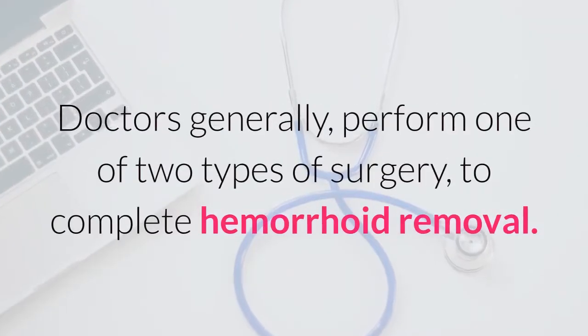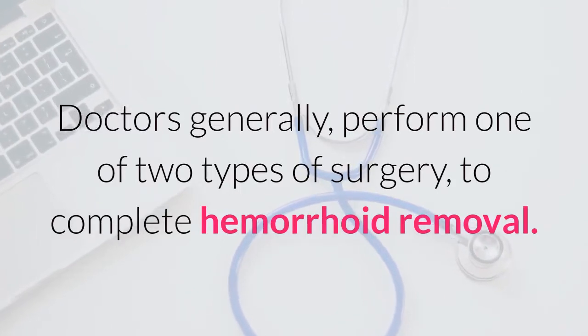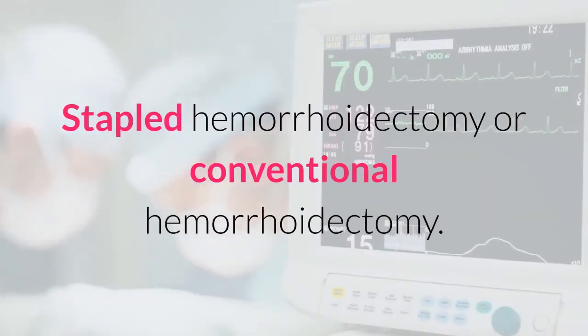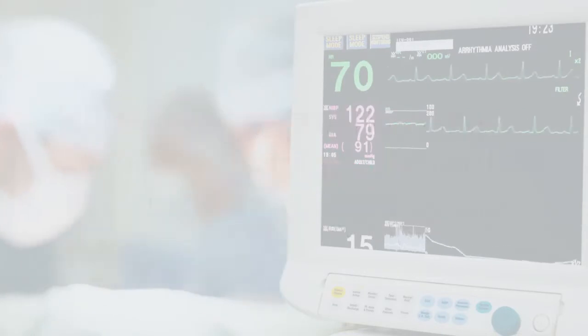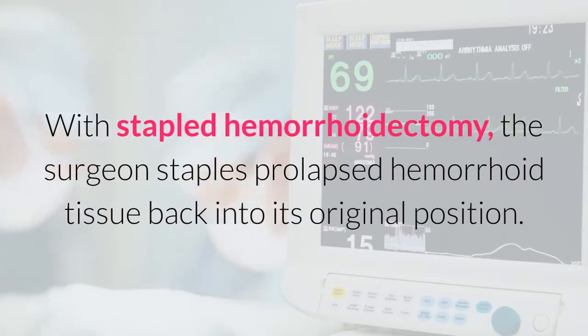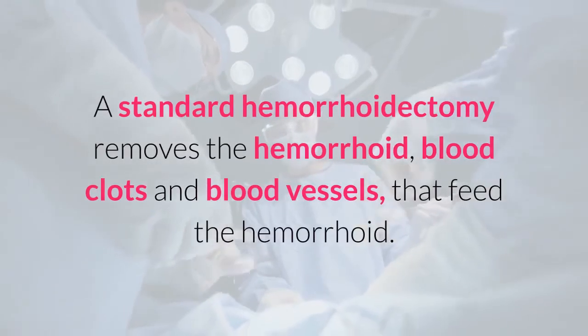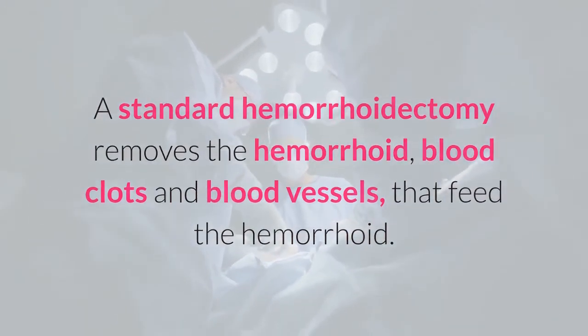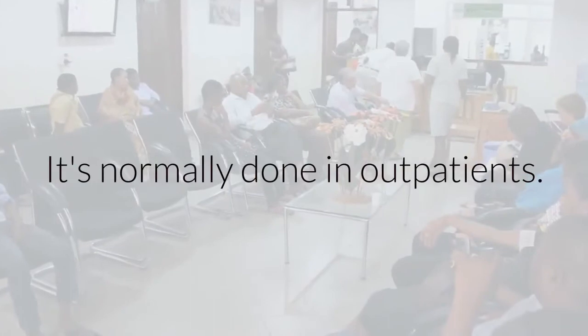Doctors generally perform one of two types of surgery to complete hemorrhoid removal: stapled hemorrhoidectomy or conventional hemorrhoidectomy. With stapled hemorrhoidectomy, the surgeon staples prolapsed hemorrhoid tissue back into its original position. A standard hemorrhoidectomy removes the hemorrhoid, blood clots and blood vessels that feed the hemorrhoid. It's normally done in outpatients.